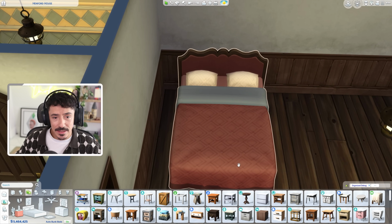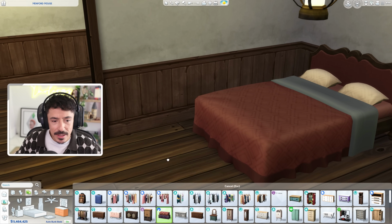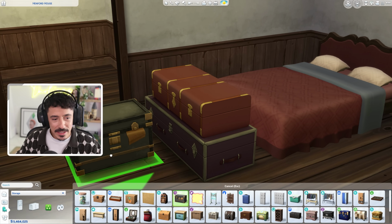So we got the butler's bed. I'm going to put you there. I think what I'm going to do is add some kind of storage at the end of the bed. I'm wondering if we could do some trunks like this. I wish this was just a single one. I really do. I wonder if there's a better one somewhere. No, the rest of them are a bit too small.